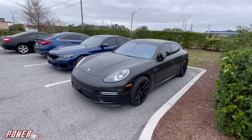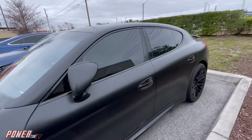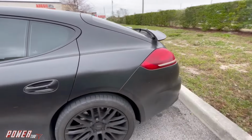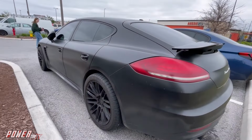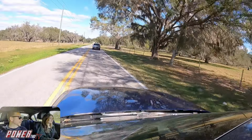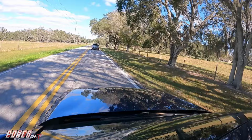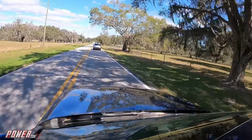No, nothing will compete with Porsche level handling unless you get up in the supercars, I feel like. Yeah, I can see that. Unless you've got like a 911 or something. But that is Porsche level handling though. Exactly. For a street car, for a street cruiser. It just wants to go. This is like an E39 M5.